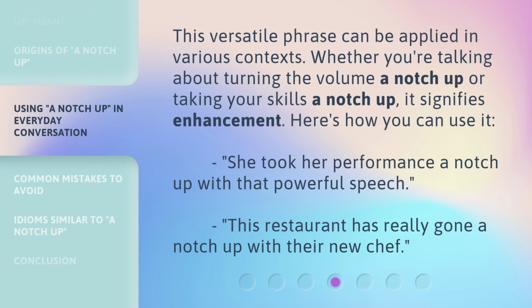This versatile phrase can be applied in various contexts. Whether you're talking about turning the volume a notch up or taking your skills a notch up, it signifies enhancement. Here's how you can use it. She took her performance a notch up with that powerful speech. This restaurant has really gone a notch up with their new chef.